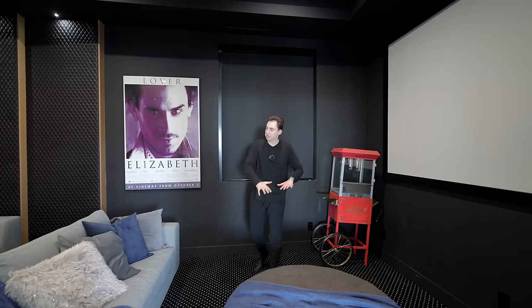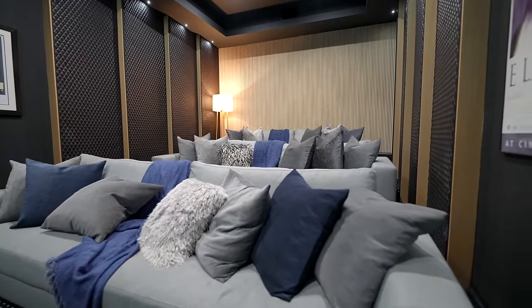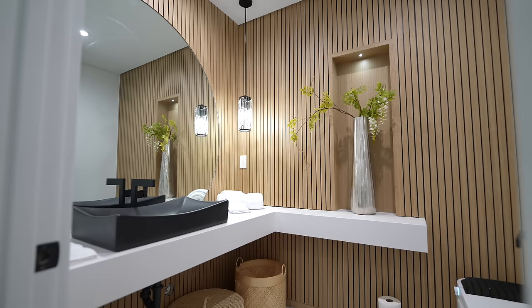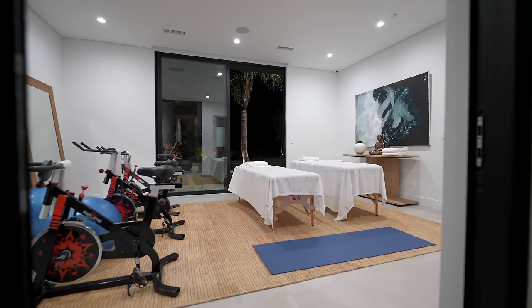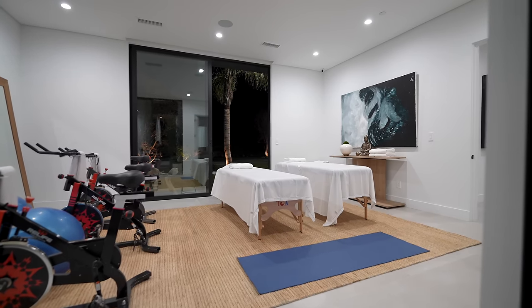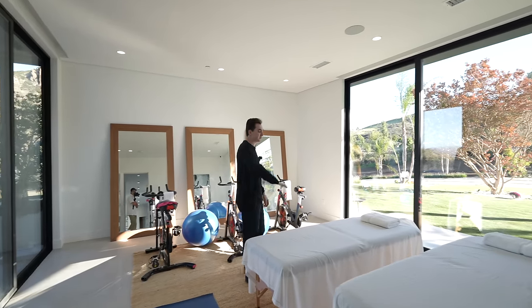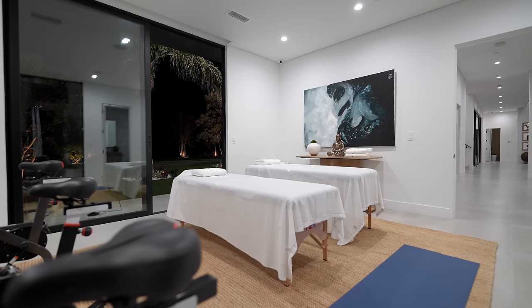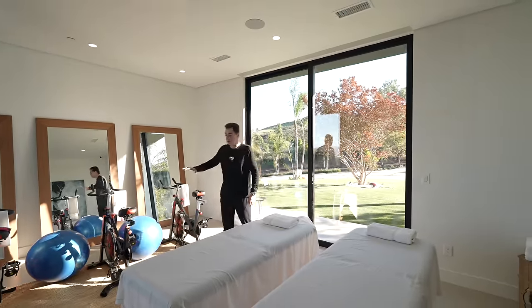You've also got the futon in front of me, and you have the wooden panel details on the far side of the wall. What a great place to sit back, relax, watch your favorite movie, watch the game, or play video games. Now let's move down through. You've got a powder room here to my left, and in front of me, this is your gym, your yoga studio, your exercise room. This space truly has it all. You've got the massage tables in front of me here as well, so you can hire the masseuse, have them come to your property, enjoy a massage, do some yoga, or you can do a workout on these stationary bicycles.